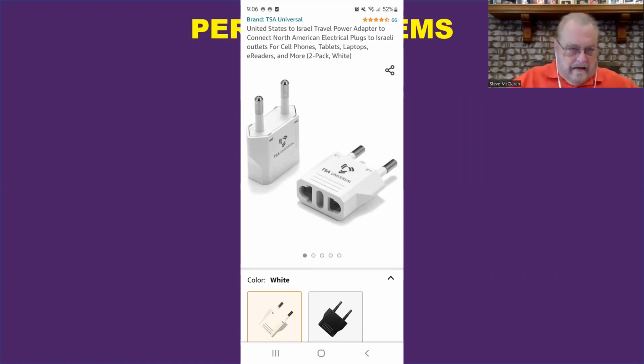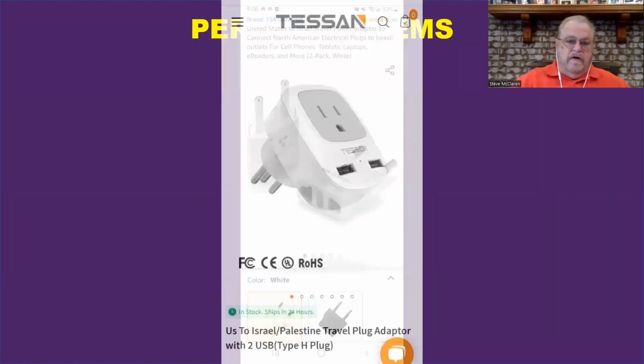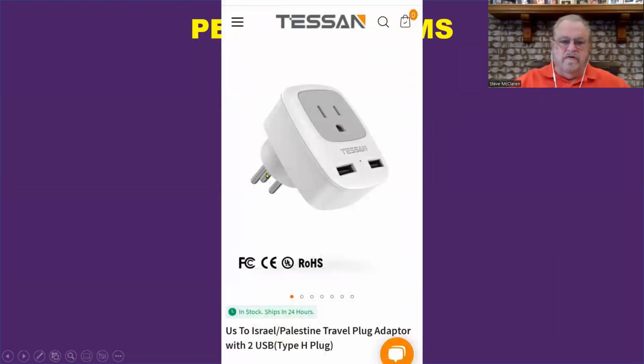But if yours is not, if it says 110 to 150 or 110 to 200, that's not safe. It's not going to work. You will need a converter. And the converters are very small. You can see the size of the plug. They're not huge.